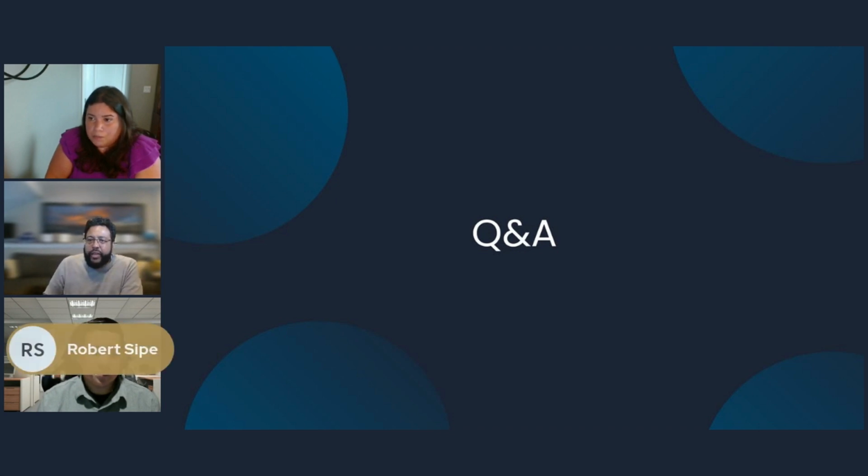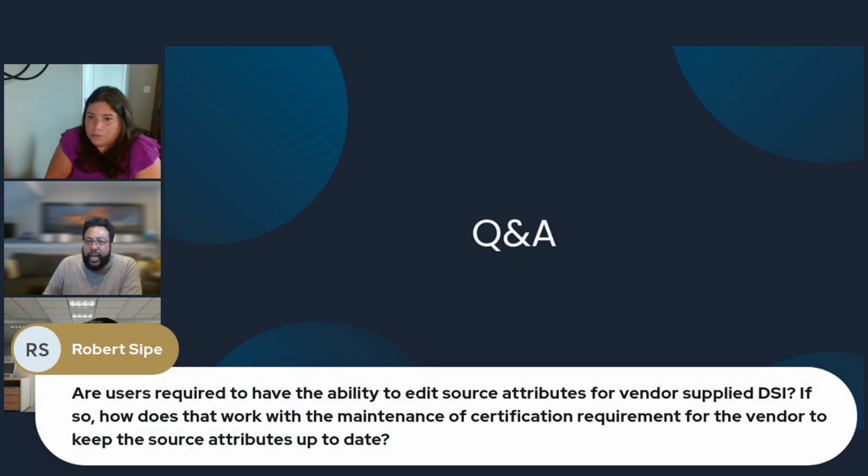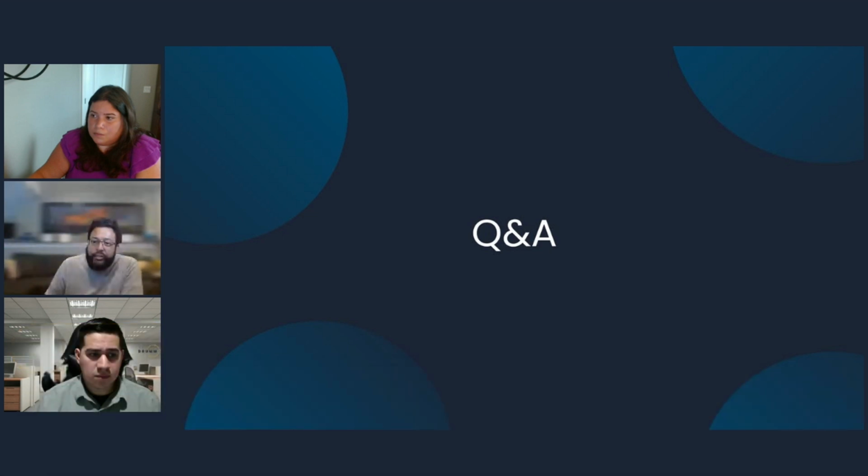Are users required to have the ability to edit source attributes for vendor-supplied DSI? If so, how does that work with the maintenance and certification requirement to keep the source attributes up to date? This is another one that we've gotten, and vendors can work on that the way that they see best. We can only really comment on the certification requirements as far as the real world implementation and what to do when XYZ happens. That would be better asked to ONC, or I know that there are consultants out there that can help with things like that.